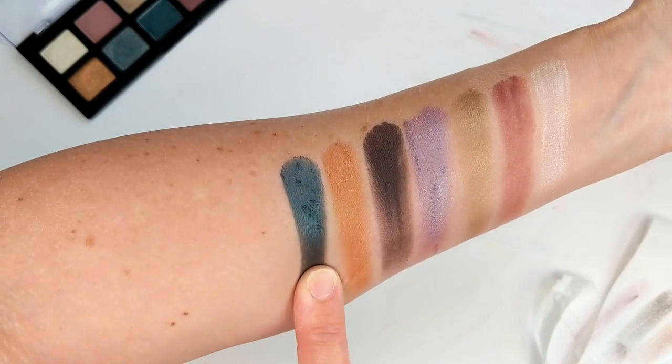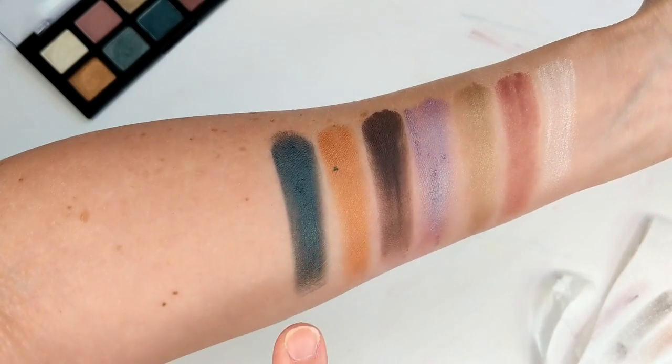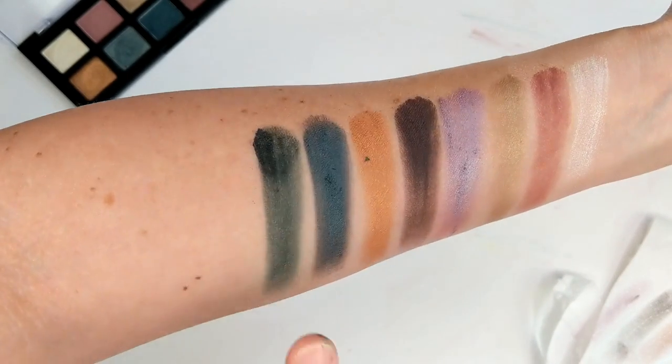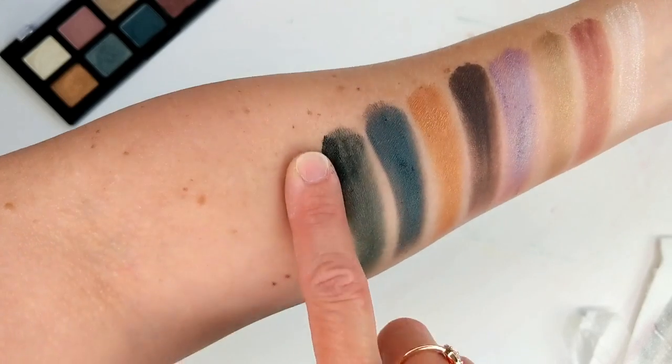All right, and then here's this turquoise. Actually, that is really nice, and it picked up well. And then here's the matte turquoise shade. All right, and then here are the last two.